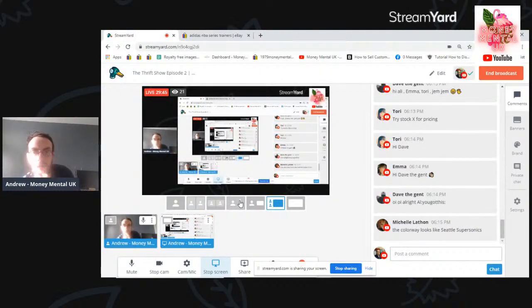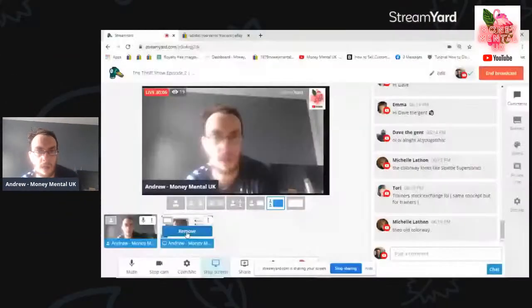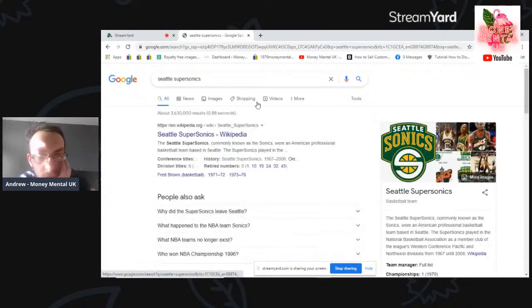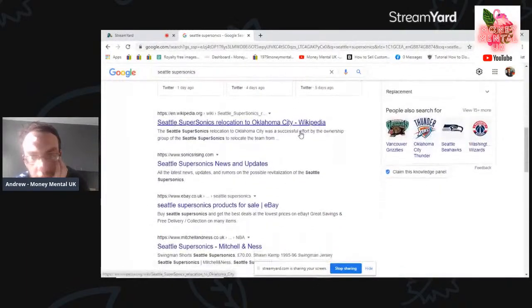Colorway looks like Seattle Supersonics. Yeah, could be. Trading Stock Exchange. Cool. Let me have a look for Seattle Supersonics. Yeah, it's definitely Seattle Supersonics colours. I think you're right.